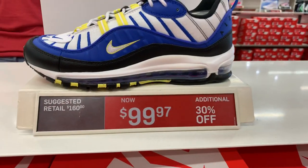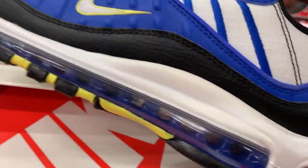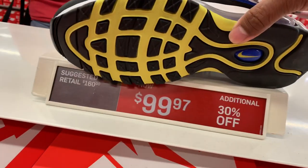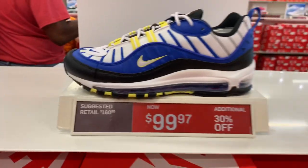Okay, Nike Air Max 98. What do you think of this one? I like the color of blue, a little bit of yellow accent with the white, and also $99.97 with an additional 30%. Good price for a personal pair, but not for resale.